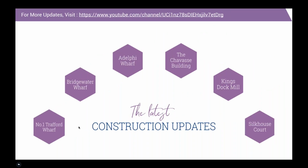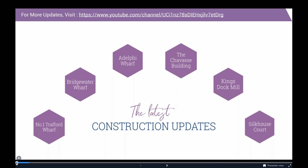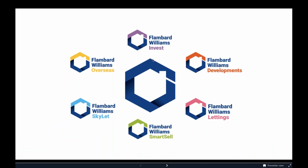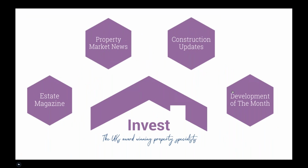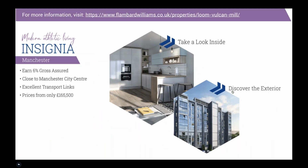Got one here. New developments for sale. Will they go on? Yeah. New developments for sale will always be on here. However, we always advise you check our website, because we would typically do one development of the month. In this case, we've got the Insignia.